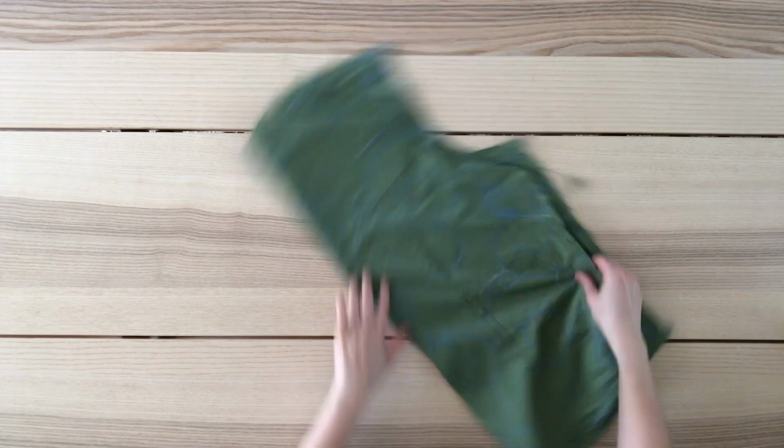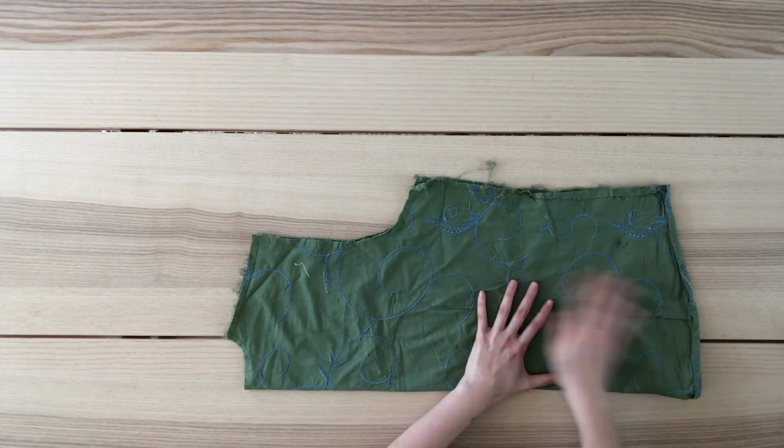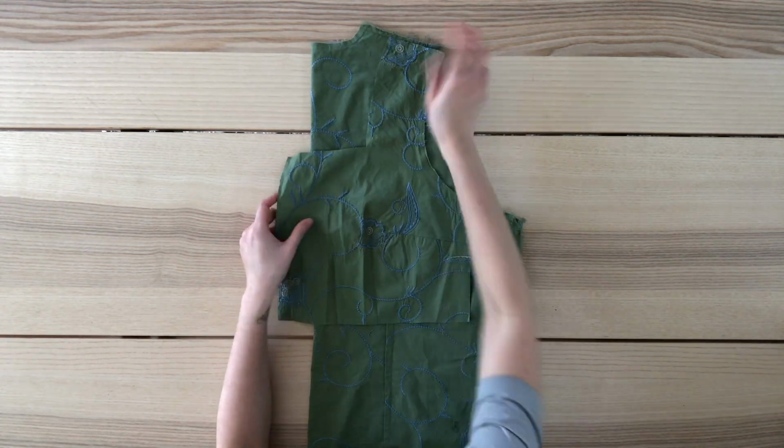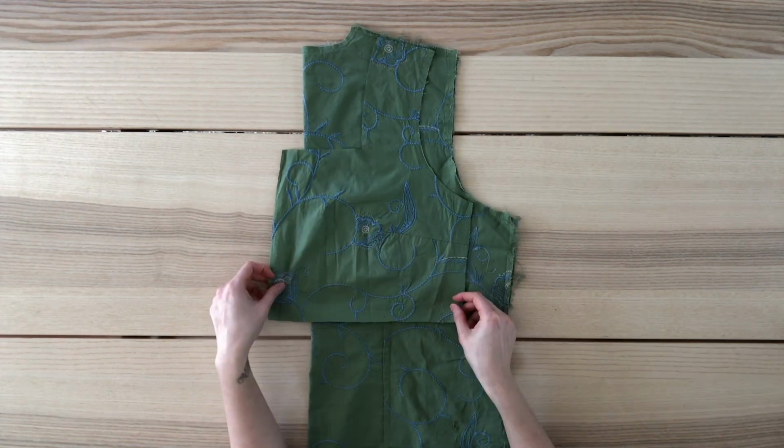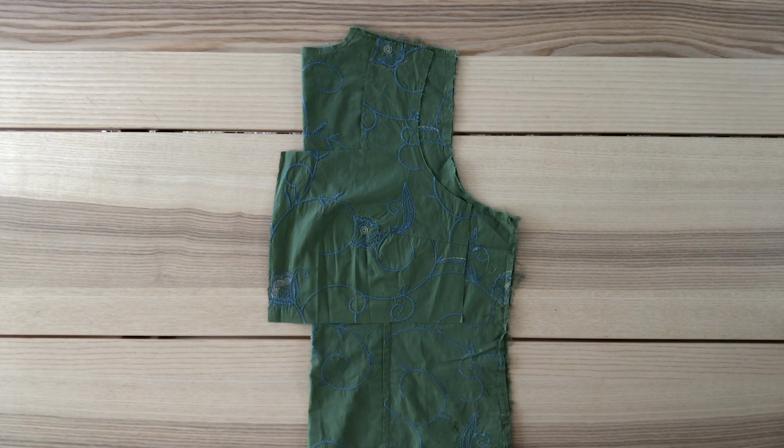Moving on to the back, I start out by folding my piece in half along the center back since I will be cutting this on fold. I'm going to use my front piece as a guide to draft out the back, so I'm just laying it on top of the back piece with the center front hanging over the center back about 2 inches.